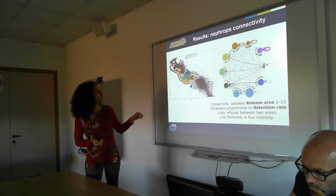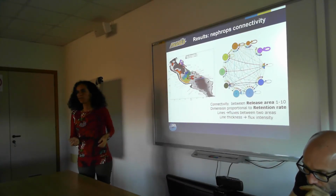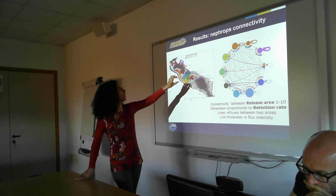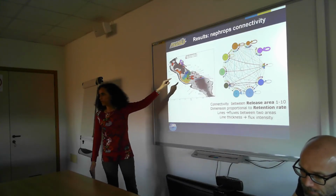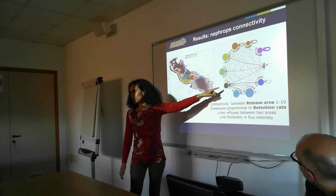And the next one, again, you can also draw graphs that, depending on what you are drawing, can show you the connectivity between different areas. Here, for example, the colors are related to the colors of these areas, and the dimension of the arrows are the fluxes.